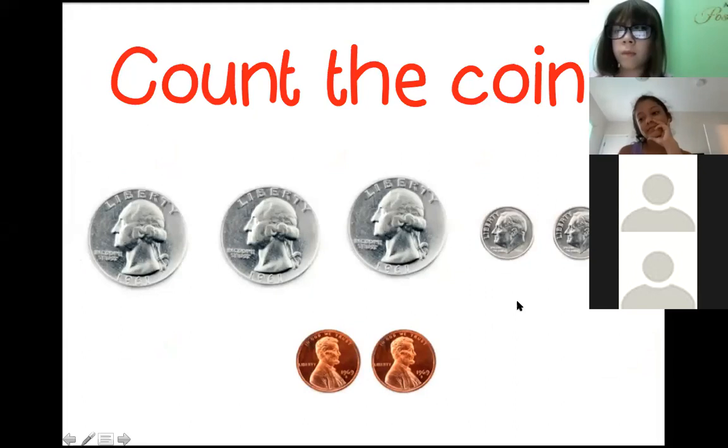All right, so I'm asking now to count the coins. And I actually don't really mean count the coins, right? I know there's 1, 2, 3, 4, 5, 6, 7 coins. I don't need to know that. I want to know what's the value, the total value of these coins. ¿Cuál es el valor total de estas monedas?